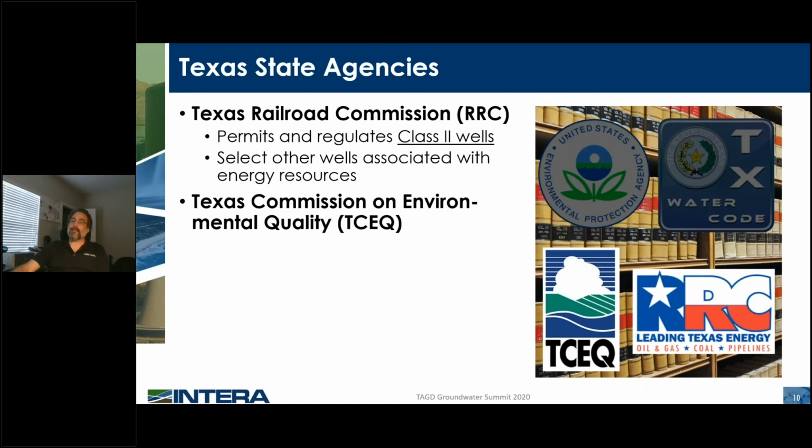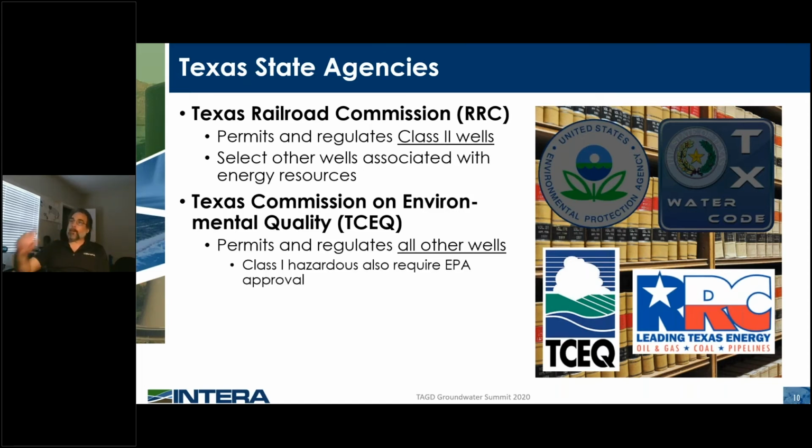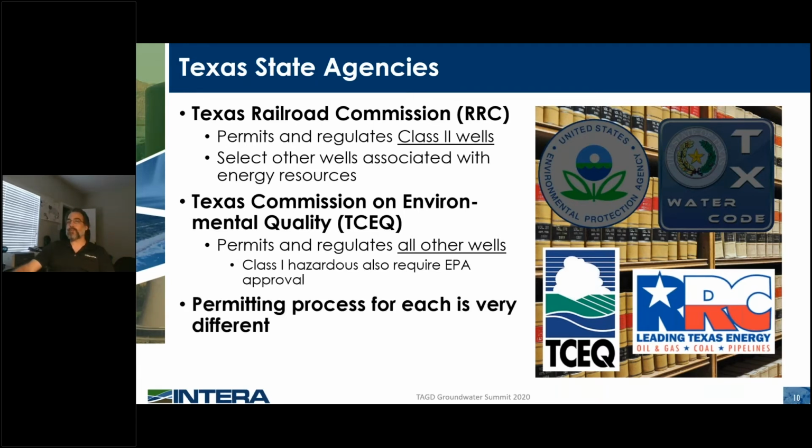The TCEQ is then in charge of permitting and regulating all the other wells. Now, the Class I hazardous wells do need to have EPA approval and the EPA no migration petitions, but any Class I well that's not hazardous is solely governed by the Texas Commission on Environmental Quality. The permitting process in each agency is very different from the other. The way they deal with issuing permits and evaluating applications is a very different process. And for me, I had a lot of experience dealing with the TCEQ, developing Class I applications.